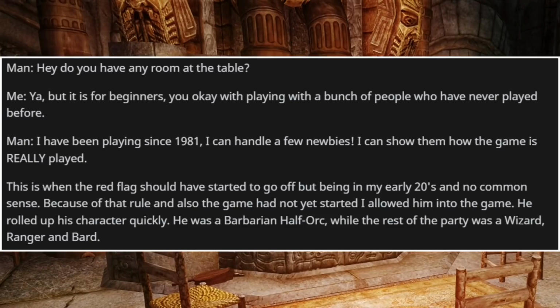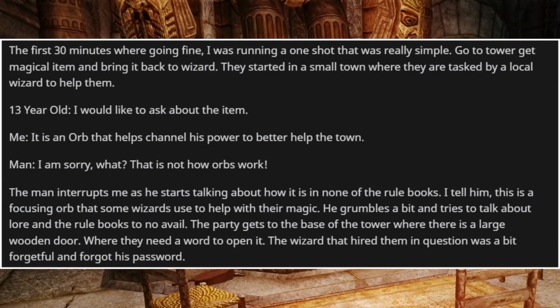This is when the red flag should have started to go off, but being in my early 20s, I had no common sense. Because of that rule, and also the game had not yet started, I just allowed him into the game. He rolled up his character quickly. He was a barbarian half-orc, while the rest of the party was a wizard, ranger, and bard. The first 30 minutes were going fine.